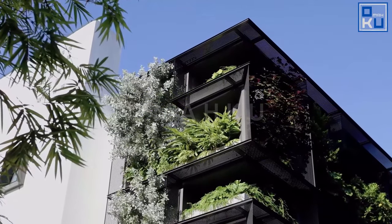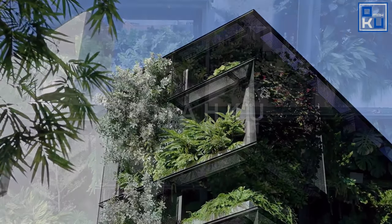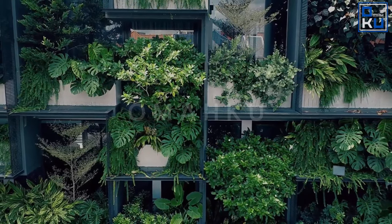It uses trees and green landscaping to create a visual and auditory buffer. The House of Trees is composed of two conjoined semi-detached homes.